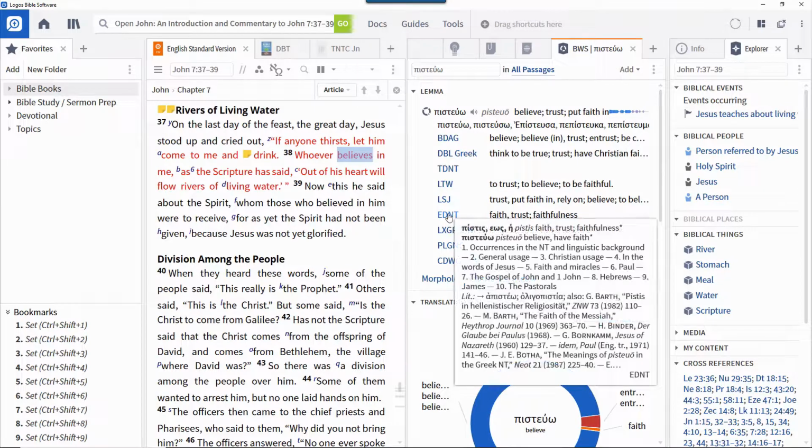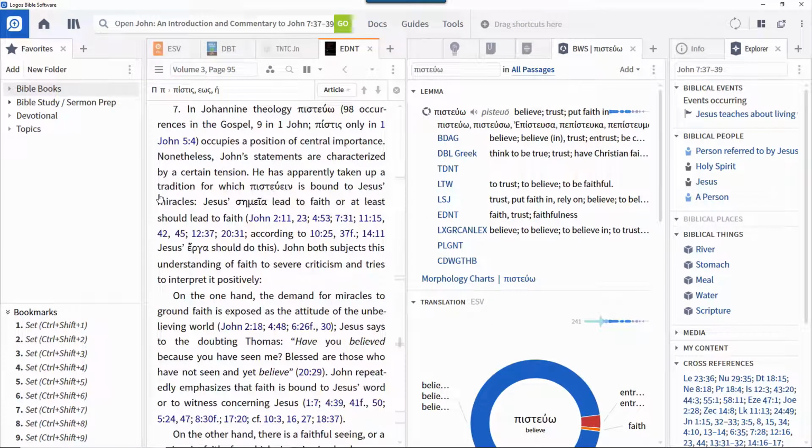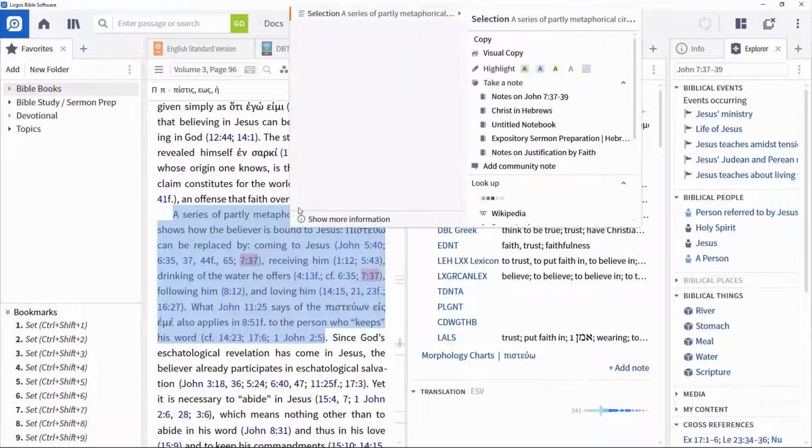Hover over an entry such as the one for EDNT to show the pop-up and click it to open the lexicon. If you find some particularly useful information, you can export it into the clipping file for later reference.